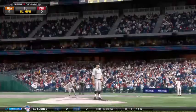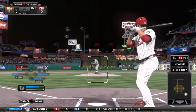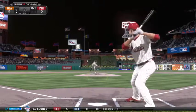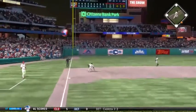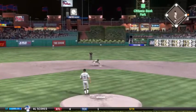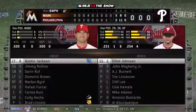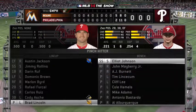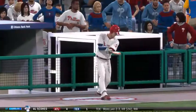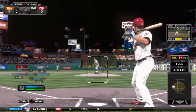Good downward action there, and it's 0-1. And this has been his problem all night long. Just keeps going after pitches that he should be watching. Here's a swing, and of course, ground balls always find the new guy. This one's down to third. Now batting, the pitcher. Elliott Johnson comes on to pinch hit now with a runner at first and nobody out.